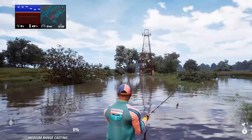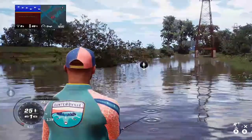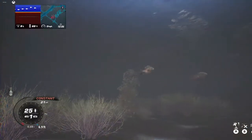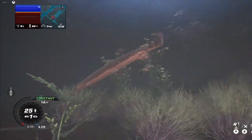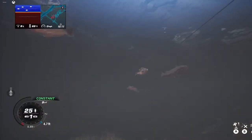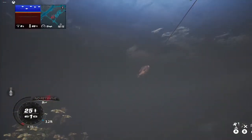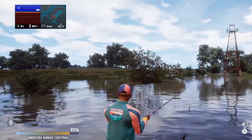Are some areas that are roped off. They have buoys, so you can't pass those buoys, and I really wish you could, because there are some canals, and I hate when they have the buoys right by the bridges, because bridges are excellent places to fish in real life. Cast with this bait, I'm gonna switch it out to something else.